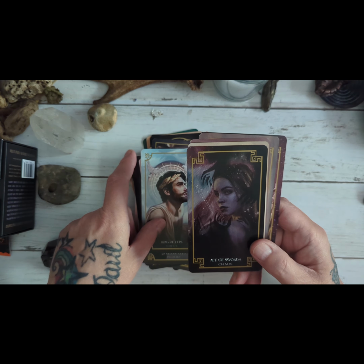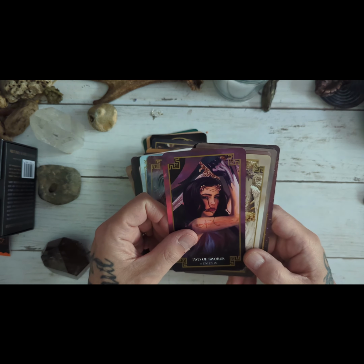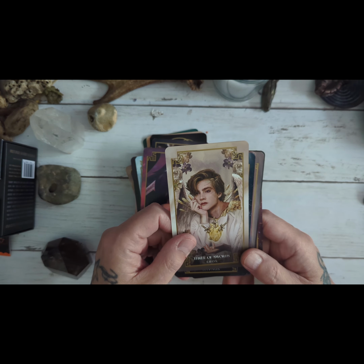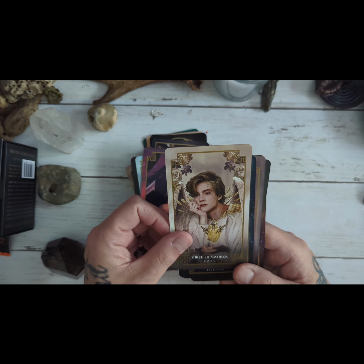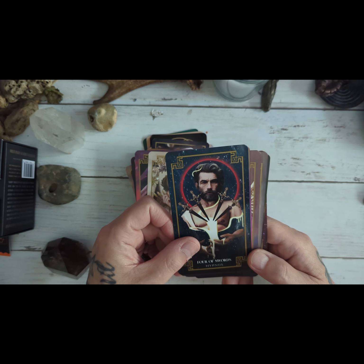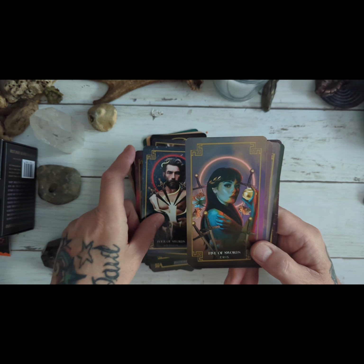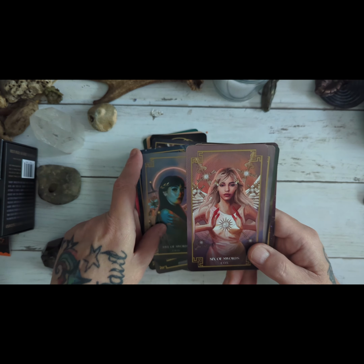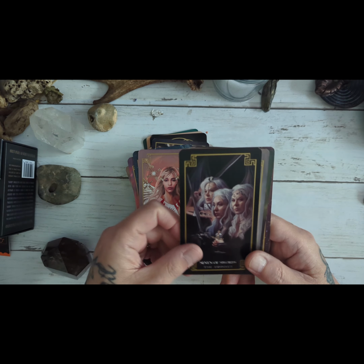Ace of Swords, Chaos. Nemesis is the 2. Look at that beautiful 3 of Swords, Eros. Looking so sad and melancholy. Hypnos, that's the 4 of Swords. That's so cool, having Hypnos as the 4 of Swords. 5, 6. I love that so much.